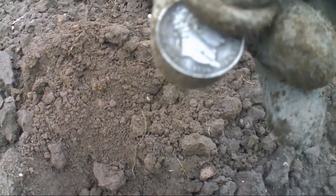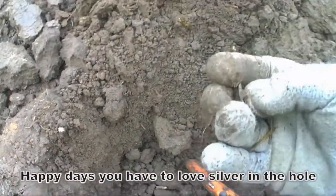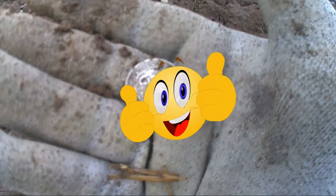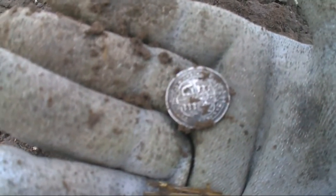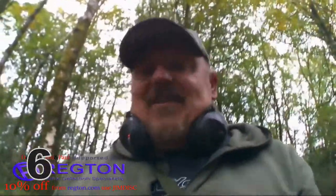There you go, guys. 1816. I'm not too sure what coin it is, but yep, silver. Woo! In the hole, that's good for me. Alright guys, catch you on the next one. Well guys, definitely check this out for a find.